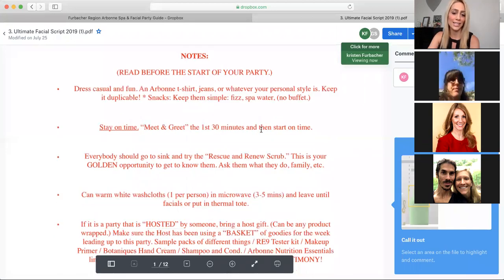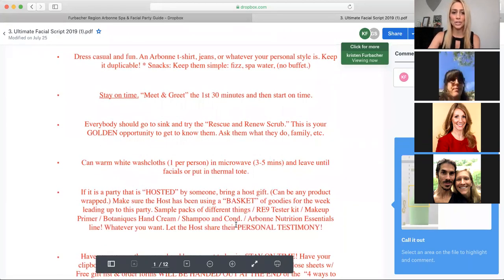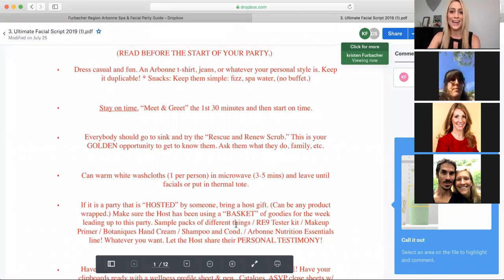Here, this is the start of the script. It says to dress casual and fun. If you have Arbonne gear that you love to wear, you can wear that, or whatever your personal style is. As long as you're showing up like a VP, that's fine by me. Keep it duplicatable.